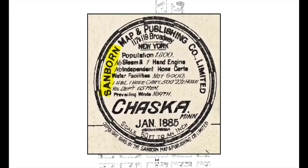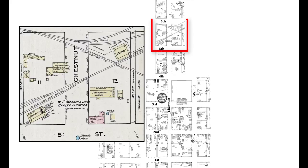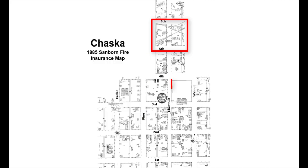Sanborn fire insurance maps were produced for many towns and cities across the United States. In 1885, they produced a set for Chaska, although it did not include the entire town. This is a small version of the maps, which are combined to give the entire town perspective. The large-scale version shows many details which are not included here. To start off, the city square is shown in the middle.